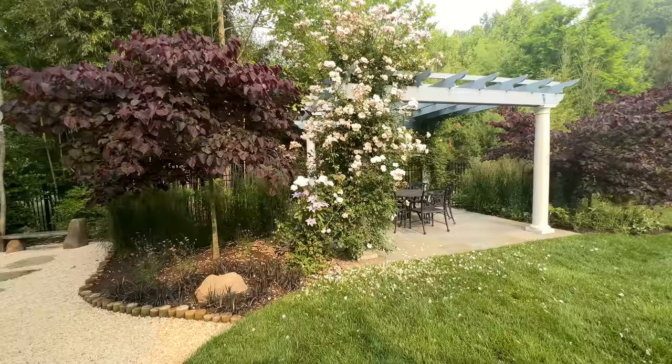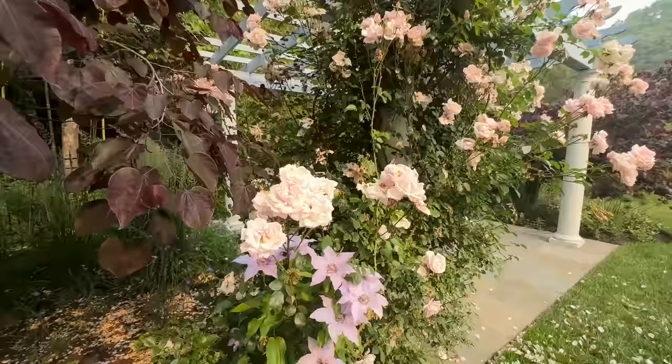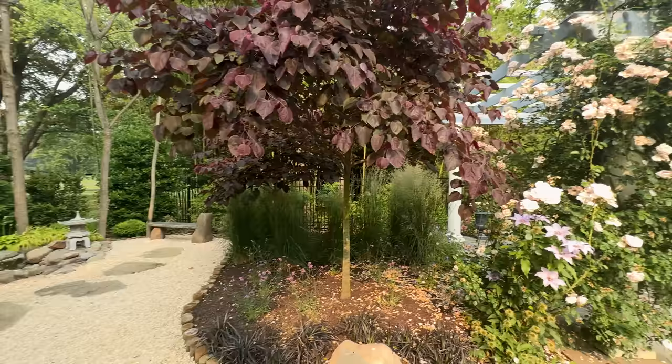This is New Dawn. I want to get close to this bud. What a stunning rose. How old? This is 3 years. Wow. Beautiful. All right, and then your Japanese garden.